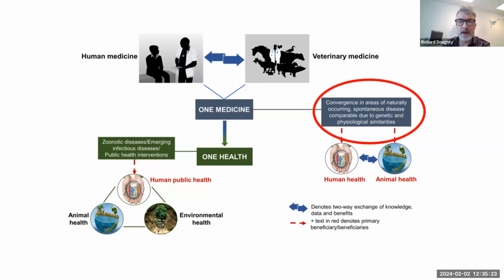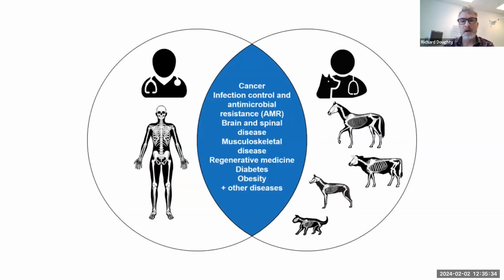So this is really where this talk will be concentrating, on the convergence of areas: naturally occurring spontaneous diseases and comparing differences between the species. And this is more of a focus where maybe one medicine can really add value in the process. So you can see cancer, infectious control, antimicrobial resistance is an obvious one, neurological conditions, regenerative medicine, diabetes, obesity.